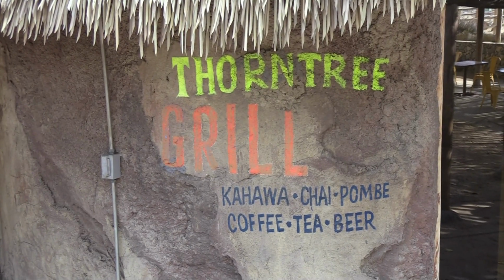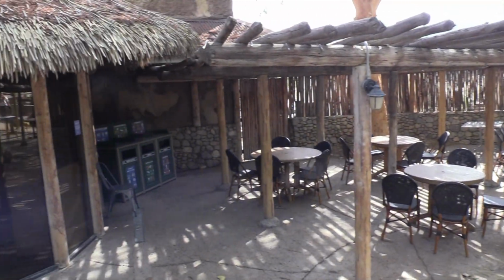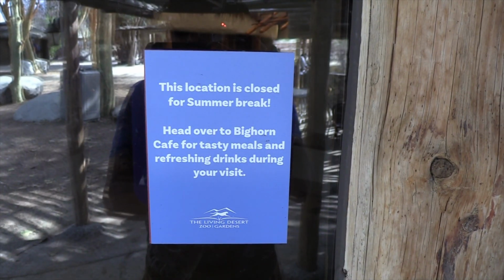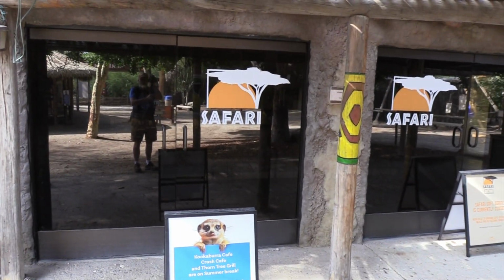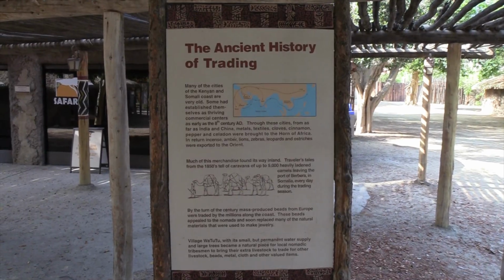You got Thorn Tree Grill sitting outside. Not sure if this is open. Alright, that answers my question. This is seasonally operated as well. So Safari Soft Serve, which is in this building right here, also seasonal. Got the ancient history of trading.